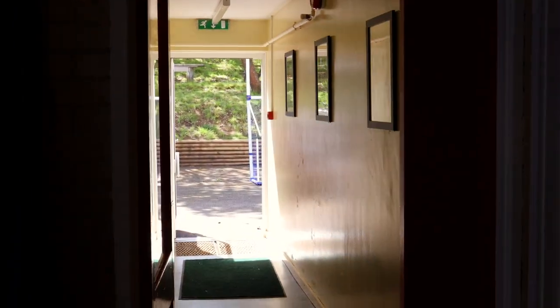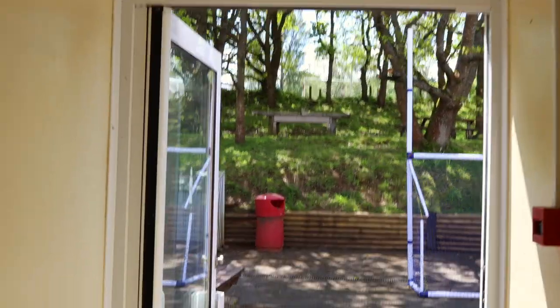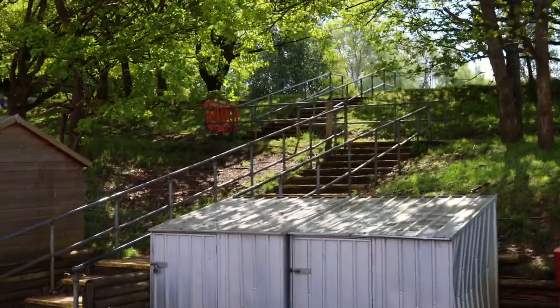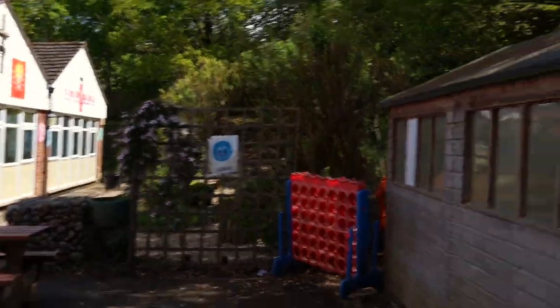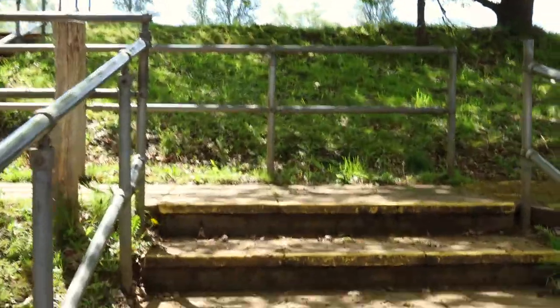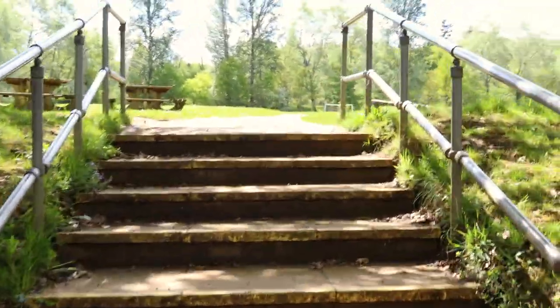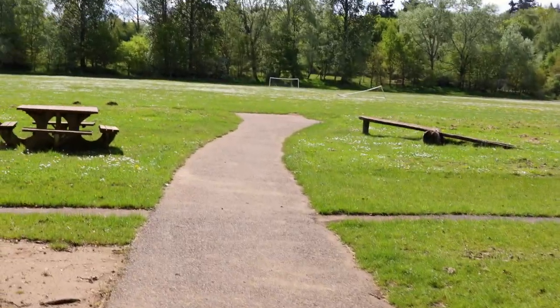Let's leave the hall, down the tunnel, and out and up. Let's go and find the field. Lots of familiar places for you to look at, and I'm going up and I'm walking on the left. I remember. Nearly there. Oh, so good to see it again.